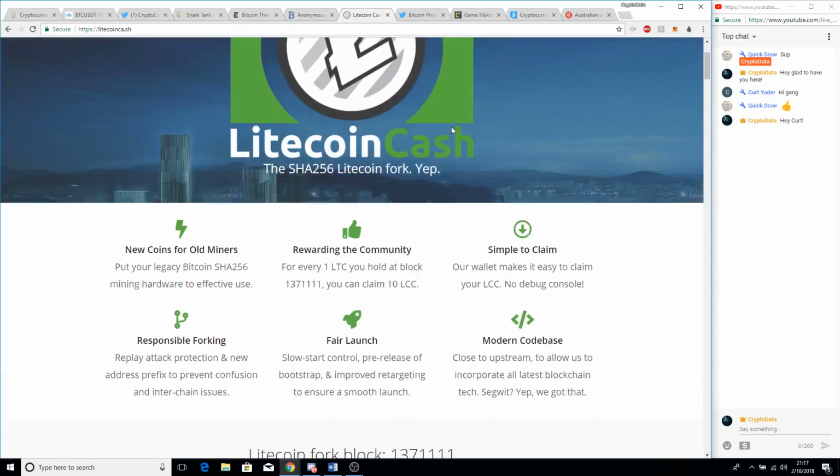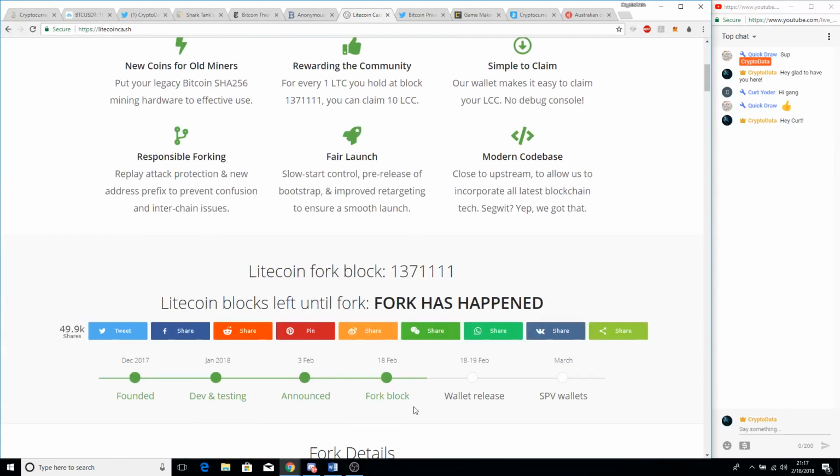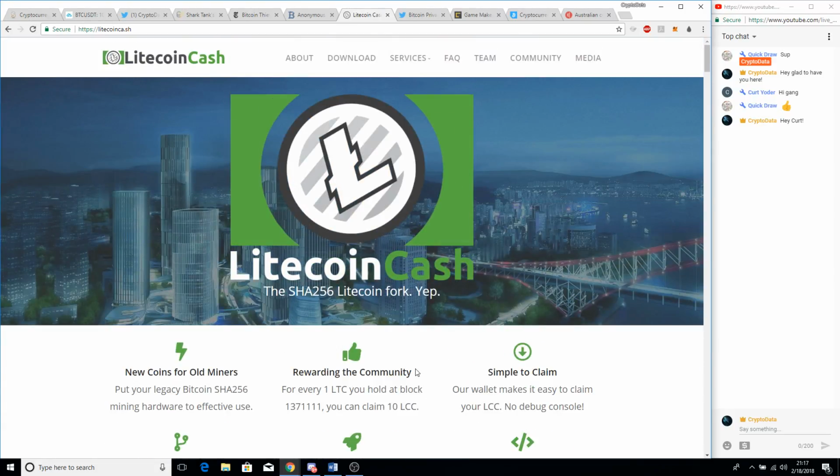So what I'm going to say for this is, don't give your private key to anyone. I'm personally not going to do this unless it has exchange support. If exchanges are supporting this fork, then I'll keep my Litecoin on the exchange. But if they're asking you to deposit Litecoin into their wallet, I wouldn't do it. That's just me. They say you'll get 10 Litecoin Cash per Litecoin.